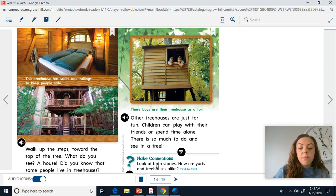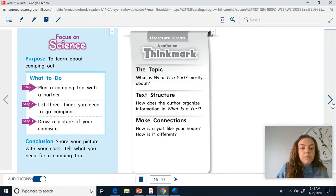Okay. So looking at both the stories we've read, the yurts and the treehouses, how are yurts and treehouses alike? They're sort of a unique house, sort of different than a normal house. But I think the main difference is that the yurt you can pick up and pack up and take with you, but you can't take your treehouse with you because it's kind of stuck in your tree, right? So that would definitely be a difference, okay?